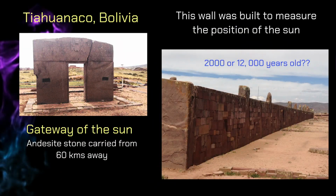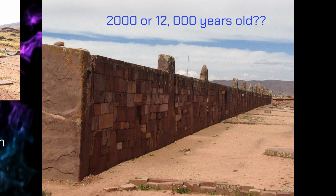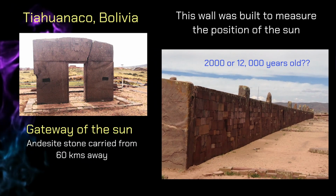And I'm finishing off in Tiahuanaco in Bolivia. Yes, I've jumped across many continents. Not particularly because this is a polygonal wall, although it is made up of many little stones, but because this particular wall was designed to allow the sun's shadow to pass across it. And archaeology wants to tell us that this is fairly modern, maybe the time of the Incas. But if we look at the positioning of the sun, we see that the one time this wall aligned to the positioning they wanted was 12,000 years ago.